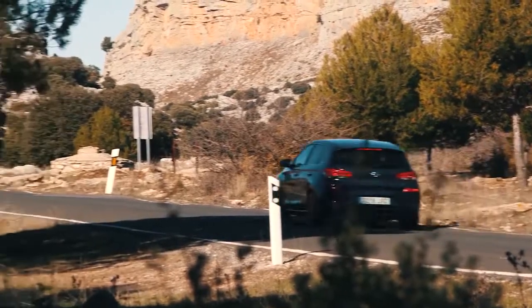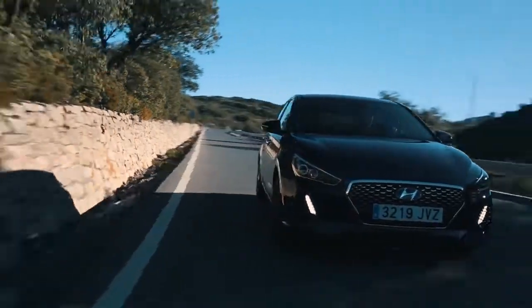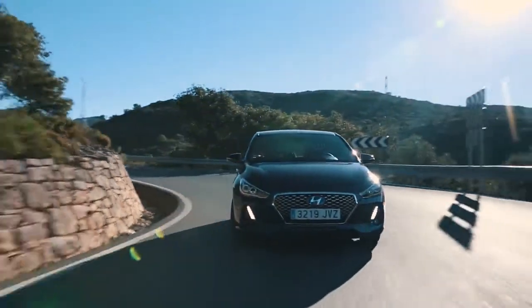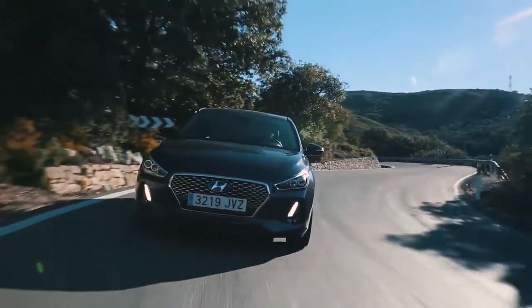Hyundai says this engine and gearbox combination should be capable of 0 to 60 in around 9 seconds and be able to return about 51 miles per gallon. Unfortunately, I averaged just 34 miles per gallon.